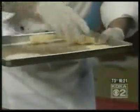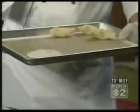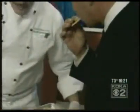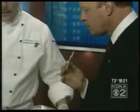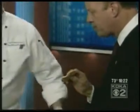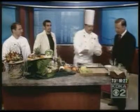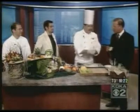We don't want to waste 10 minutes, so basically, it does leaven slightly, and you can taste the cookie if you'd like. That's just the flat cookie before it's folded. When it comes out of the oven, all you're doing is taking your fortune, putting it inside, folding it, and bending it.